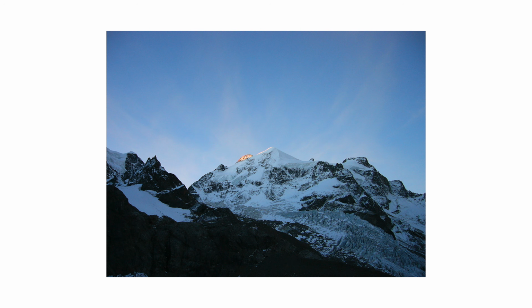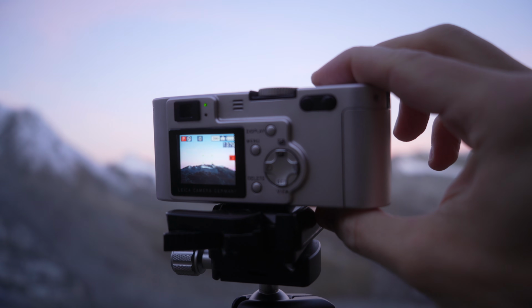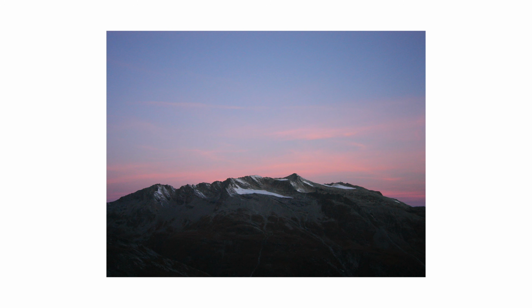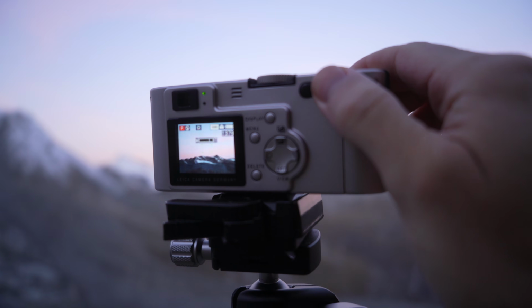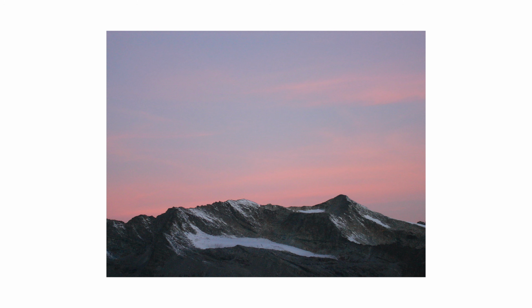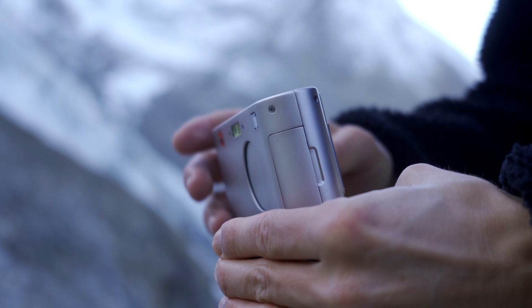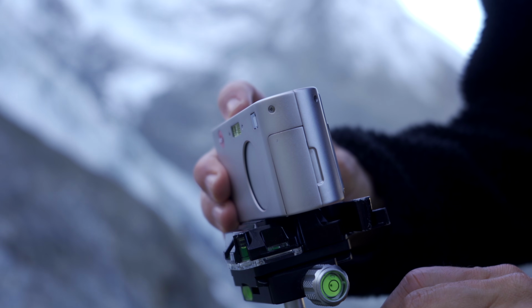To my surprise, I noticed that the colors are looking much better when the images were underexposed by half a stop, even though this camera only shoots JPEGs, which are usually not meant to be underexposed. With the rising sun, shadows and contrast were disappearing, and so it was time to head back down.